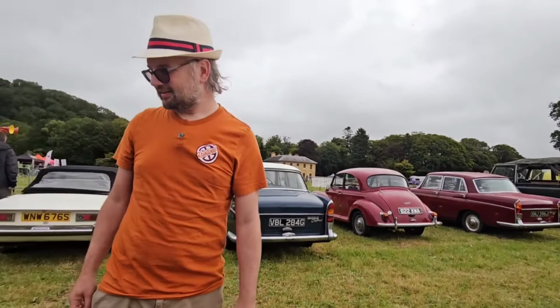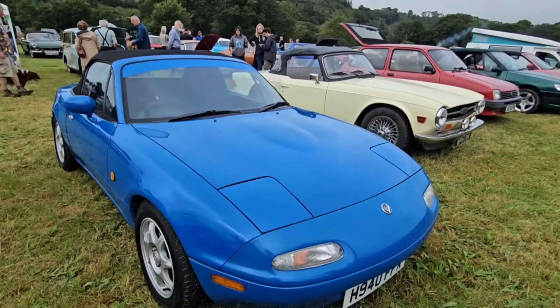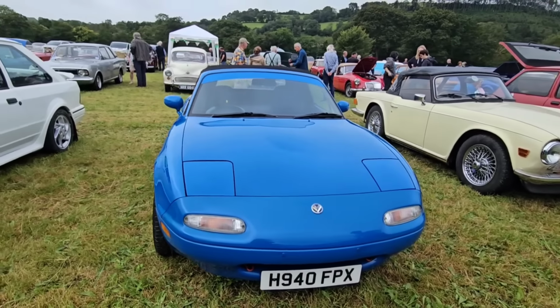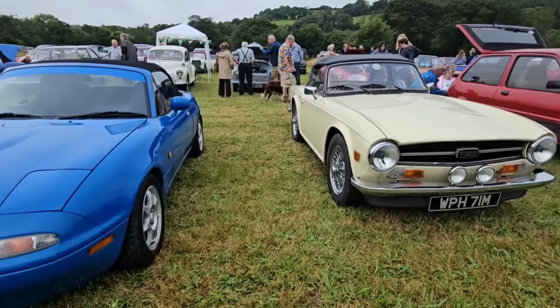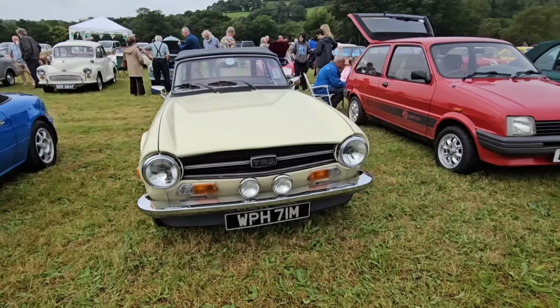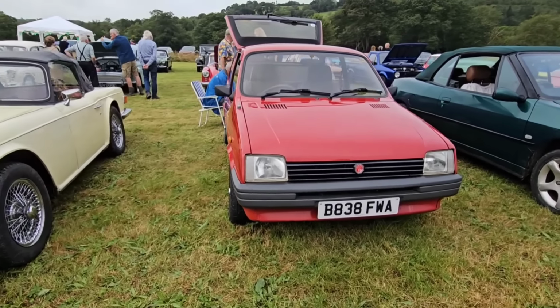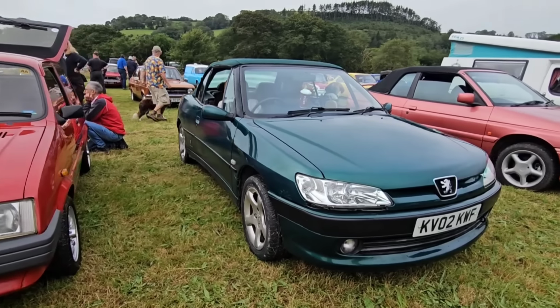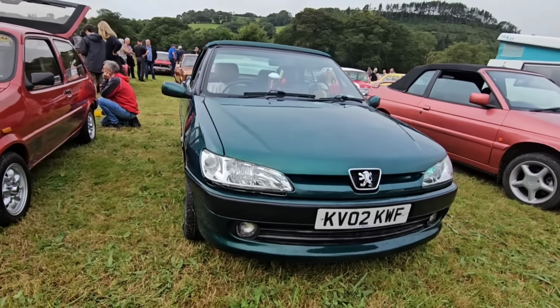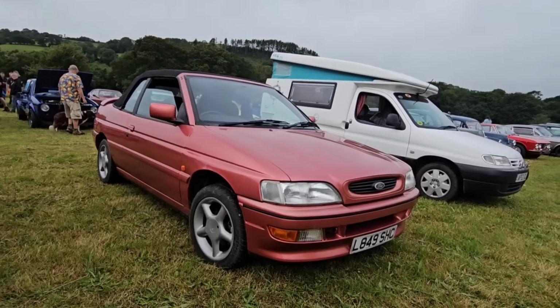Next to that, we got a lovely MX-5. I think this might be an imported one. Lovely condition. TR6, I think we saw at the Cardigan show, and this MG Metro with the red seat belts, all good times. Oh, and little red piping. Very sweet. And then we've got the Battle of the Cabriolets, the Peugeot 306 and Mark V Escort.